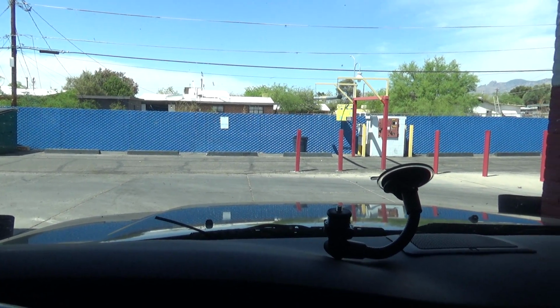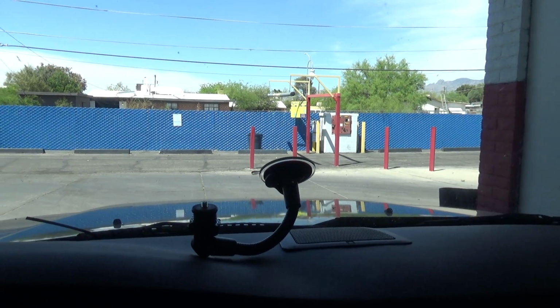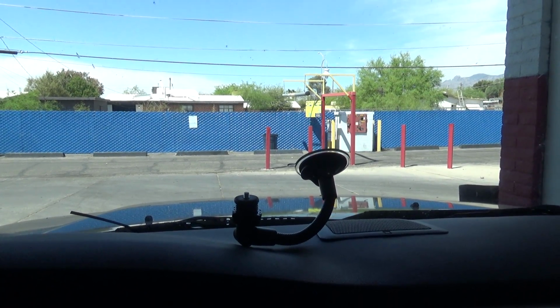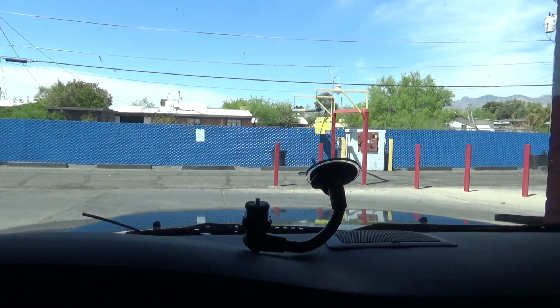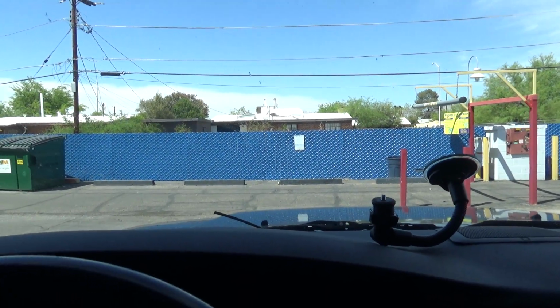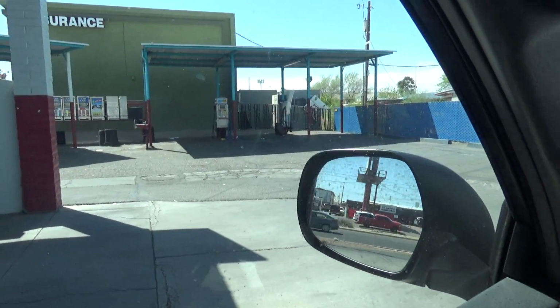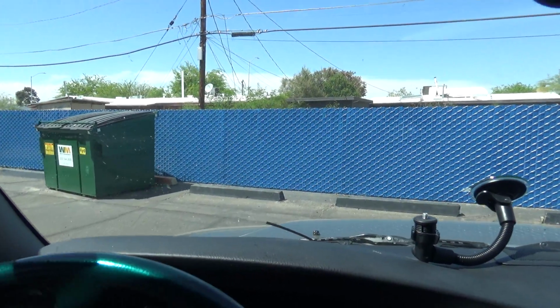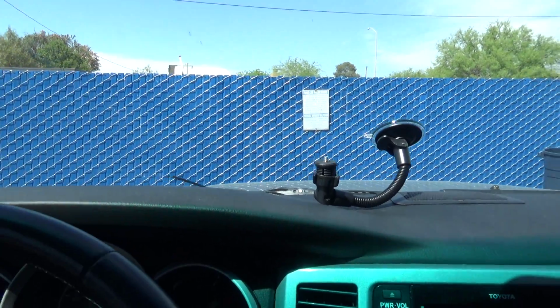Hello guys! We are going to a car wash today. This will be at number 1 car wash on Grant Road here in Tucson. It's kind of dirty there. Then again, we're kind of close to the south side of the town.